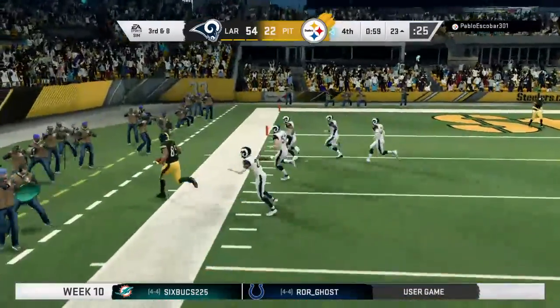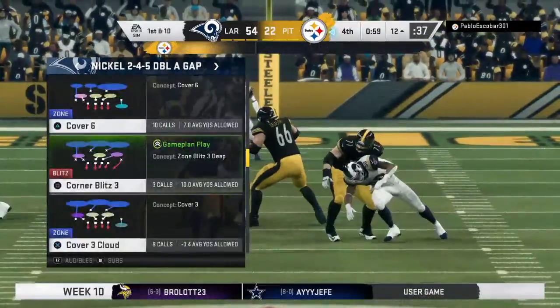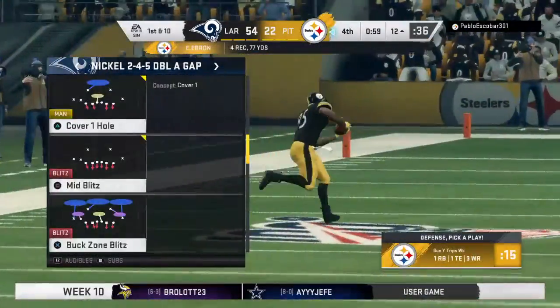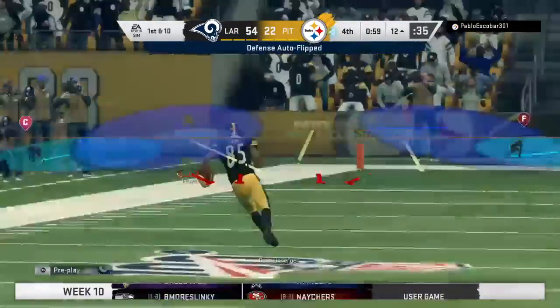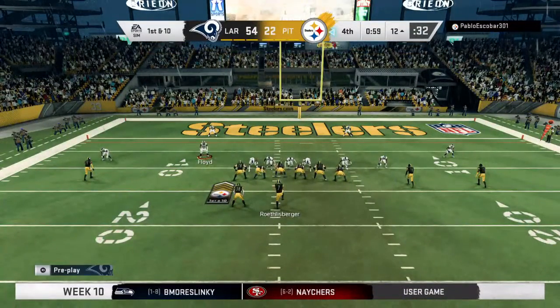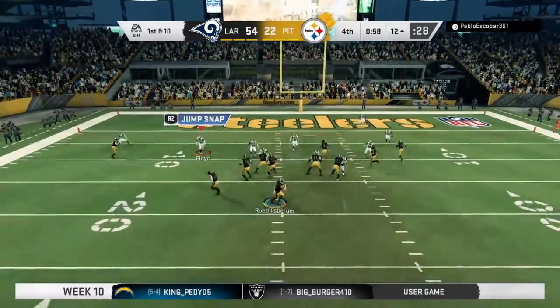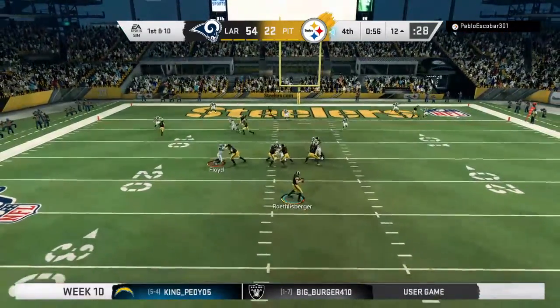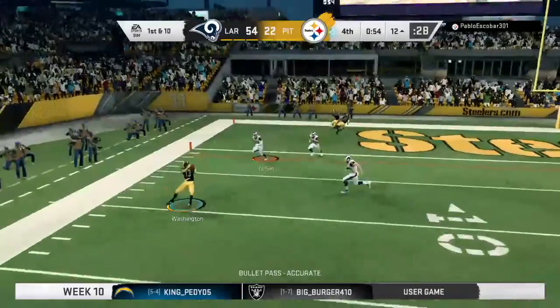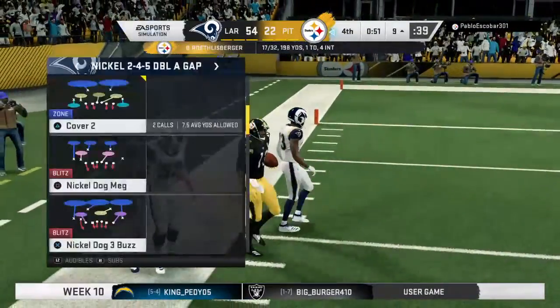Ebron caught left side. And he's out of bounds. Almost gets to the 10. 12 yards that time, a Pittsburgh first. Here we go. Right, 80. 1st and 10 at the 12-yard line. On 1st and 10, it's Roethlisberger. And it's complete. He gets this one to Washington. Give him a couple on the catch.